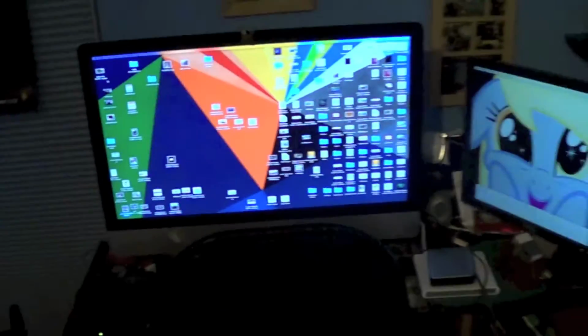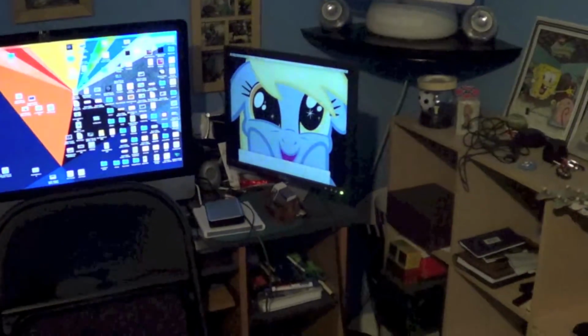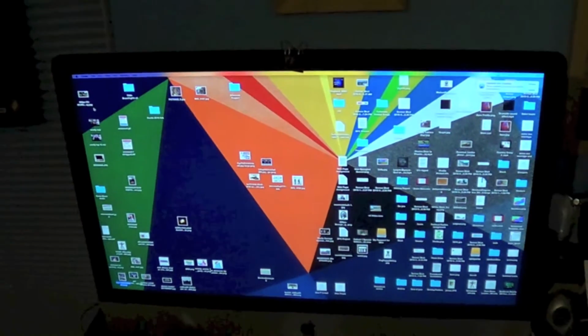Anyways, this is my computer that I used to edit on. There's Derpy on my second monitor. I decided to turn on my second monitor just to, I don't know, make myself even more awkward. And that's my desktop with tons of freaking things on it.